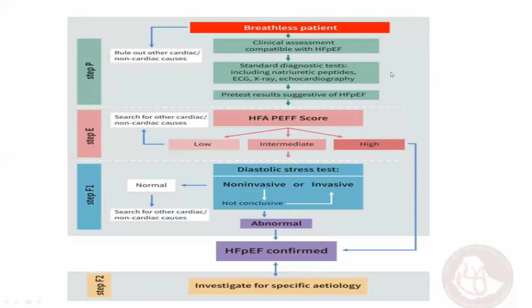ECG. ECG could show abnormalities, particularly if there is atrial fibrillation, left ventricular hypertrophy, left atrial enlargement. X-ray if there is any congestion, echocardiography to see the ejection fraction, and also to see chambers as well as evidence of abnormal or elevated filling pressures. So if the pretest result is suggestive of heart failure with preserved ejection fraction, we will use this score. So the PEFF score.